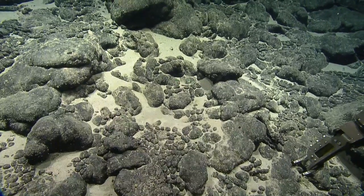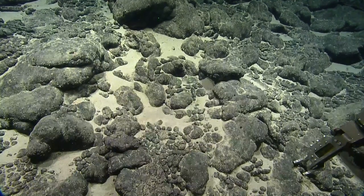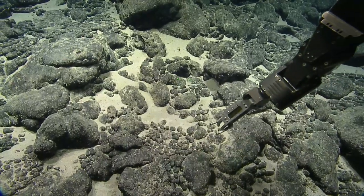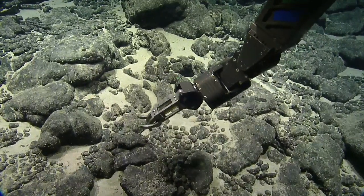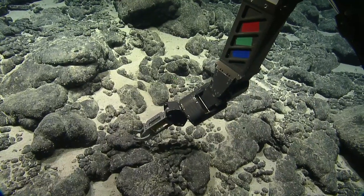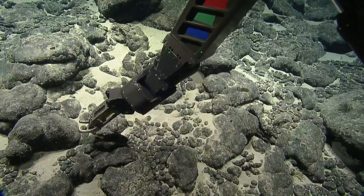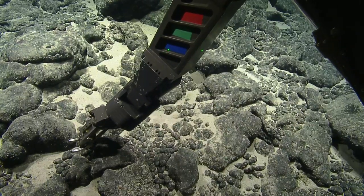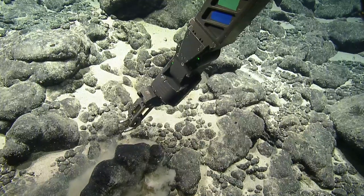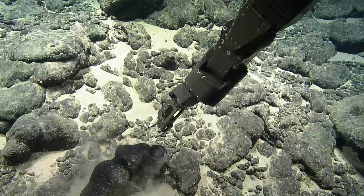I would imagine they have varying states of alteration on the inside, but the outside is all kind of uniformly crust, and the crust is pretty friable stuff, but the alteration may or may not be. I think that one might be. Oh. Definitely get that one. Oh, okay. Absolutely.